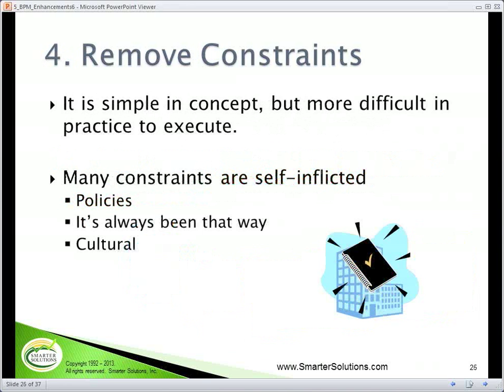Now, it sounds simple with me talking. How do you find it? It may not be as easy in practice as it is in a discussion here, because many of our constraints are really self-inflicted. All of the quality gurus out there have said exactly the same thing, that we do it to ourselves. Yes, there are constraints in the market, but they are internal too.